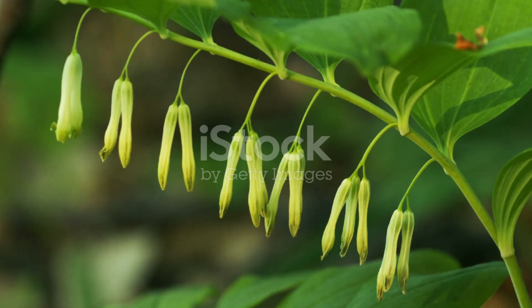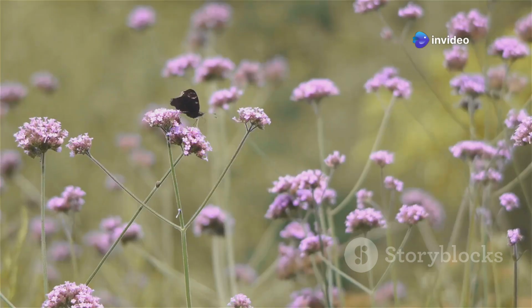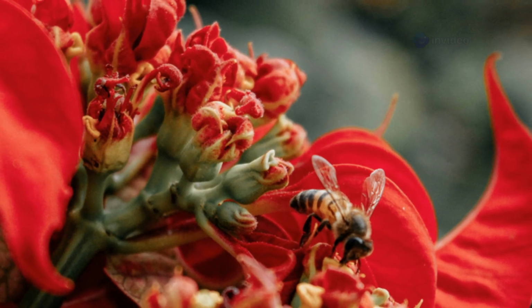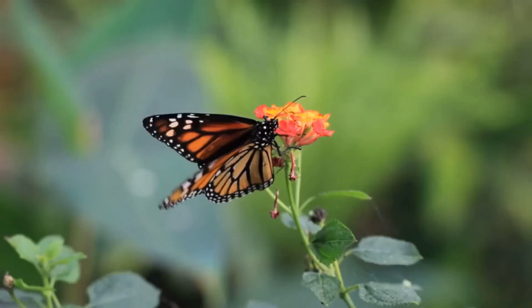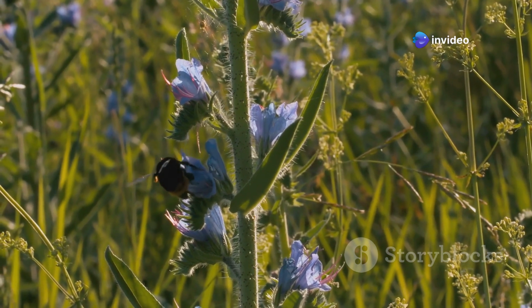Solomon's seal unfurls its arching stems, from which hang these drooping white flowers, packed with nectar for diligent bees and butterflies. Even in partial shade, bee balm offers these fragrant, spiky flower heads. It's honestly a renowned banquet for hummingbirds, bees, and butterflies alike. The early spring blooms of Virginia bluebells are a vital, bell-shaped beacon, and they're crucial for pollinators stirring from their winter slumber.